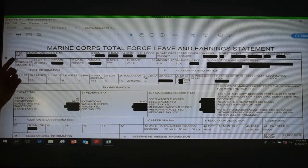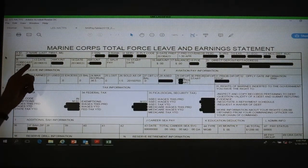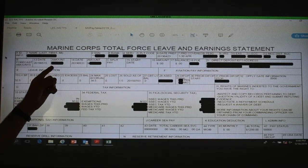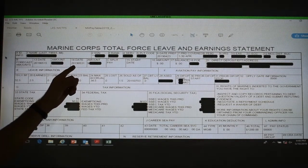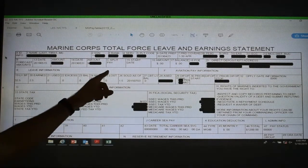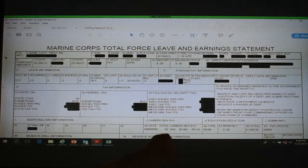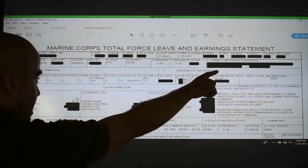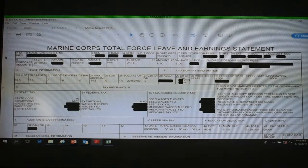And then forecast amounts, all right, getting some juicy stuff. So you've got the date of when you should get paid. This says May 15th, the amount that you should be getting paid that date. This one's for May 31st, and the amount you should be paid. If you have any split pay, it'll show there. Don't worry about that. POE, direct deposit, that is where your money is going.